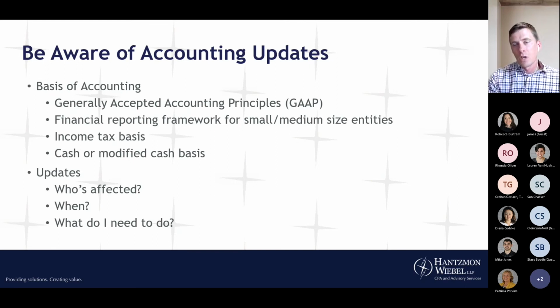So not all accounting updates are going to apply to your organization, so it's important to understand that piece of it first, and then understand when the update is going to be effective, because it could be effective for a calendar year, which is going to be a little bit different than a fiscal year. A lot of nonprofits have fiscal year ends of June 30 or 9/30. So understanding when it needs to be implemented is going to be important. And then understanding what you need to do about it.